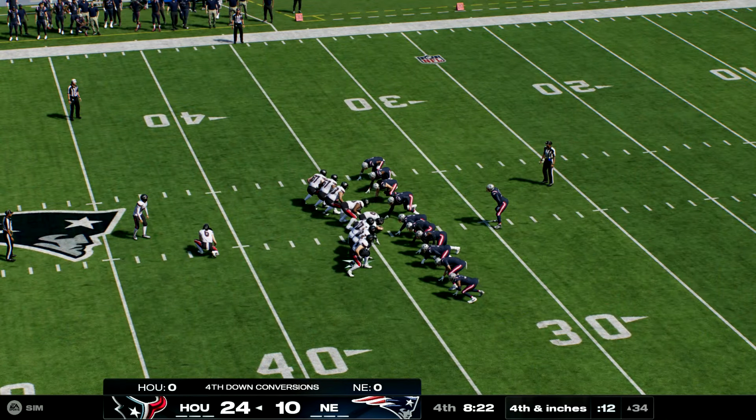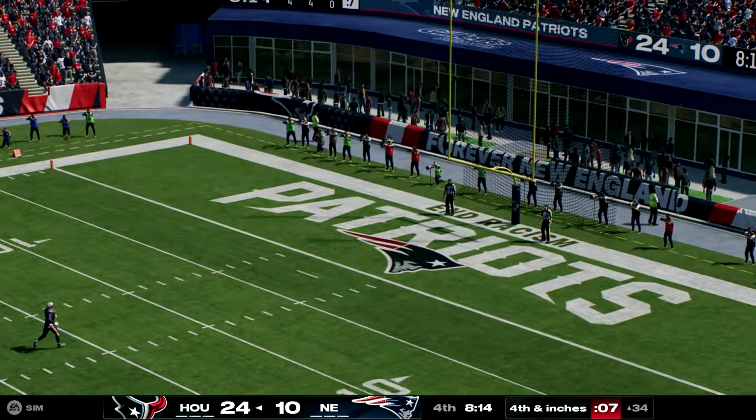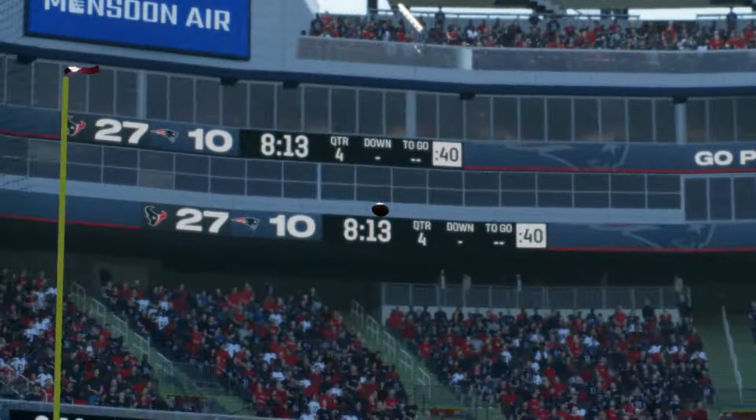Jaime Fairbairn coming on to try the field goal. This is going to be a 51-yard attempt. Another one through the uprights. He's 4 for 4 on the game. And the Texans add on to their lead.